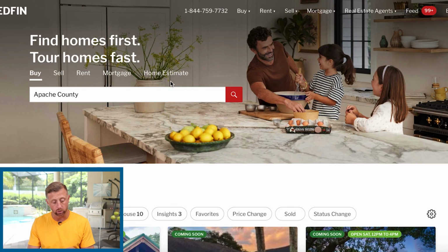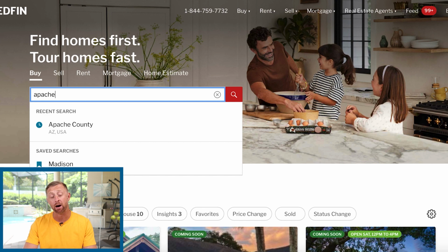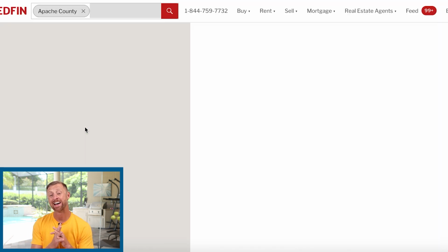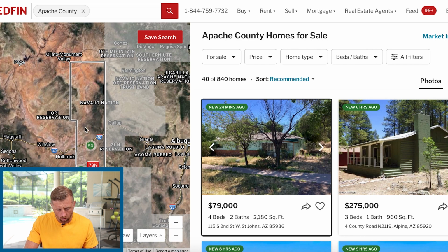You can either use Redfin or you can use Zillow. A lot of times Redfin won't cover certain areas, so I definitely just go to Zillow. The first example I'm going to use is Redfin, and I'm going to go to Apache County, Arizona, one of my favorite areas. I ended up buying about 122 properties in this area, and I bought them for $391 per acre. So I want to see what land is going for per acre in this county right now.